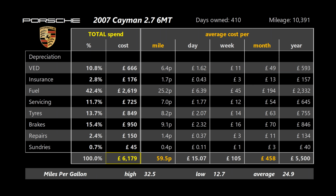Without the track spend on tyres and brakes, and if we're doing 5,000 miles only, it would only have cost me about £3,000 for the entire year. That's a bargain. Practical, because it's quite ridiculous how much space this thing has got.